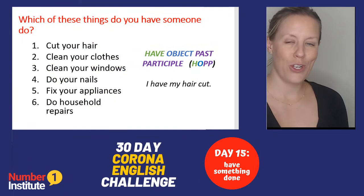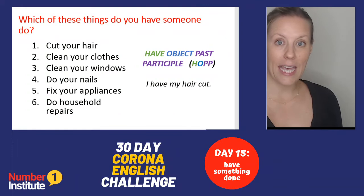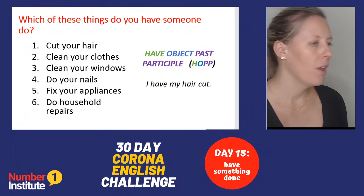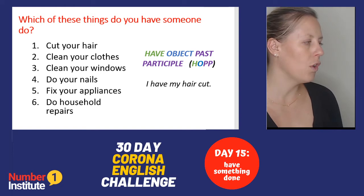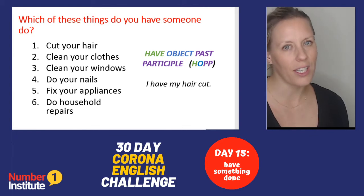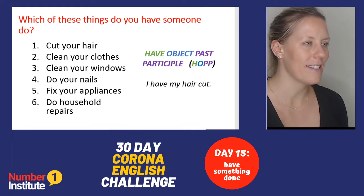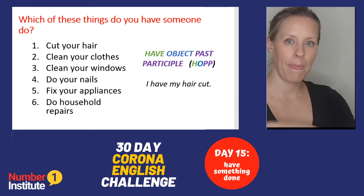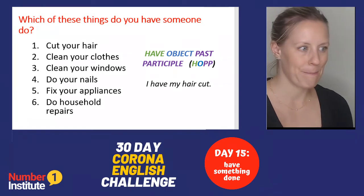So, your turn to write some sentences. Which of these things, so the same list, do you have someone do? Cut your hair, clean your clothes, etc. So for me, I have my hair cut. I don't cut my hair myself. So I have my hair cut. Can you write a sentence with one of these, 1, 2, 3, 4, 5, 6, using this structure?